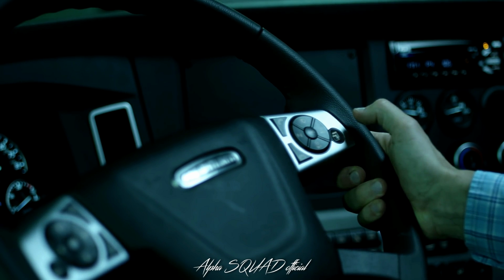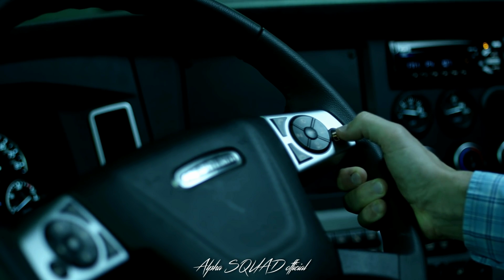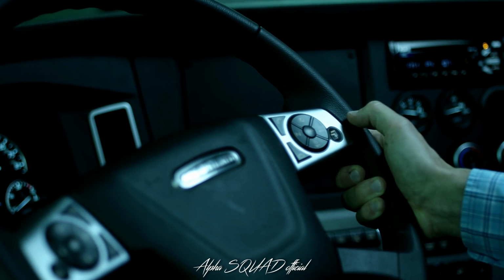Press the quick access menu button to bring up the quick access menu, and you can continually press it to scan through the different menus you have. And then to make selections when you're in one of the menus, you need to use the right and left directional arrows on the left side of the steering wheel.